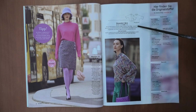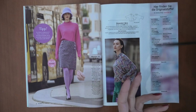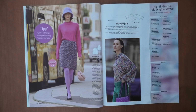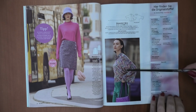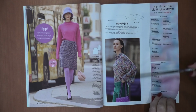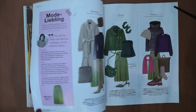Pattern 106, it's a blouse, it's with a cotton sleeve, a very beautiful fabric they used here. We cannot see this from the front. Also in this issue of Burda, the same as we've seen if you just watched the video that I uploaded today from Patrones 452, also there they have really questionable pictures from the models that you can't see anything. In this case also you can see that it has a pretty wide sleeve, but further than that is not much to see, but you can see it here in the drawing.